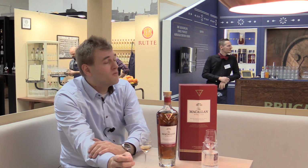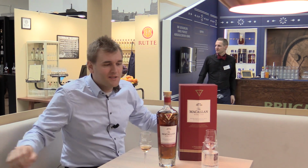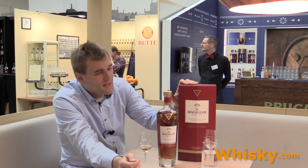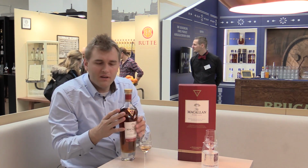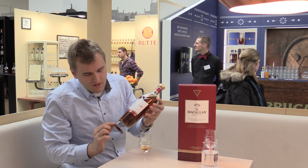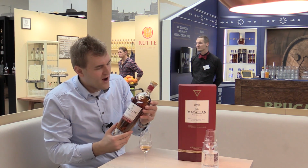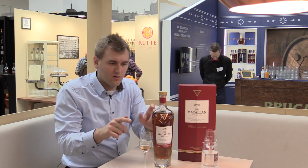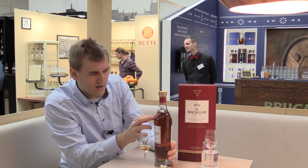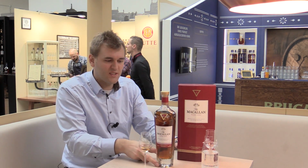I'm here at the Beam Suntory booth, and it's all really great and nice couch here. And I have one of their definitely not peated, their malts of distinction, and it's a Macallan. It's the Macallan Rare Cask, very delicate bottle with a play on roundness and edges. It really looks great. It looks like it's wearing a jacket or smoking. So it's a really classy style for the bottle.